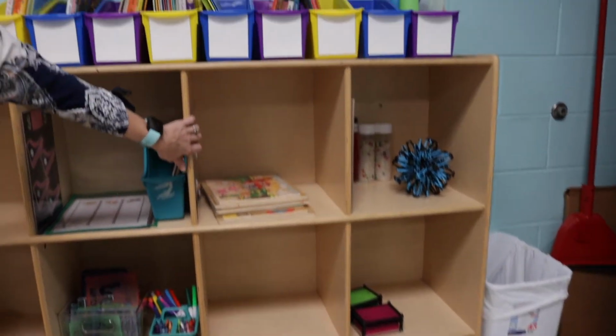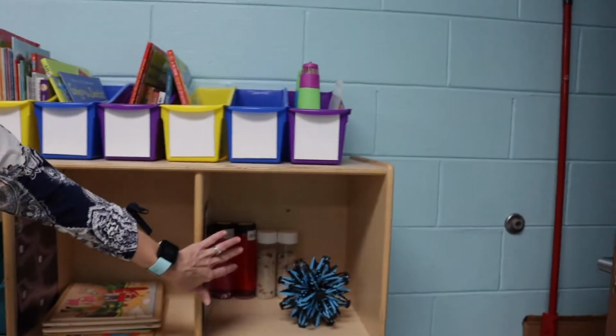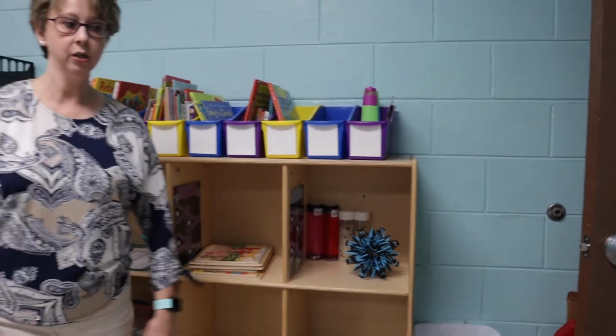And this will be the tabletop toys. We'll have more before Monday. And then science. So all these centers you can choose when you first get here.